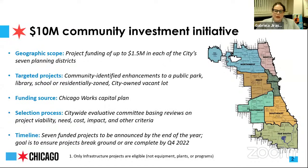And then we had experts from each of the sister agencies that we're working with. So Chicago Public Schools, Chicago Public Libraries, Department of Planning and Development for vacant lots, and the Park District reviewed all of the submissions. And then they scored them based on project viability, the needs of the community areas, the cost. We have a max budget for this current project of up to $1.5 million. The type of impact it would have on the community, and then additional criteria specific to park districts and public schools and each of the sister agencies that were evaluating these.